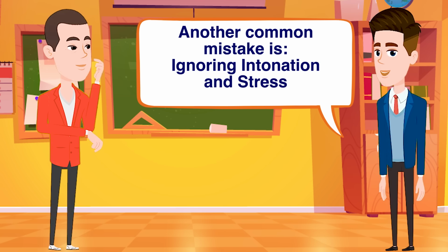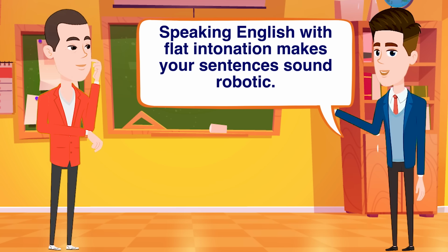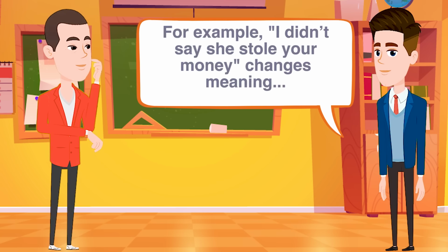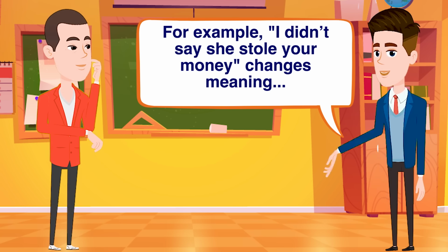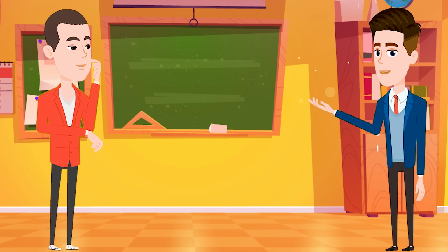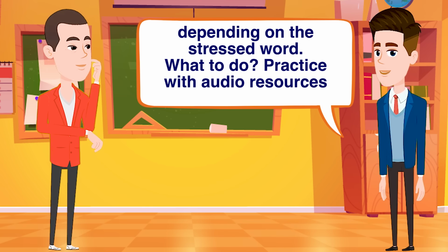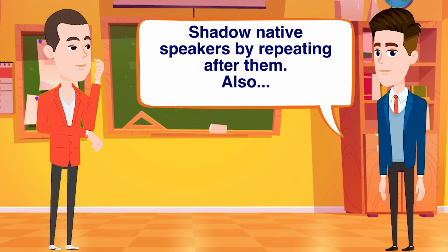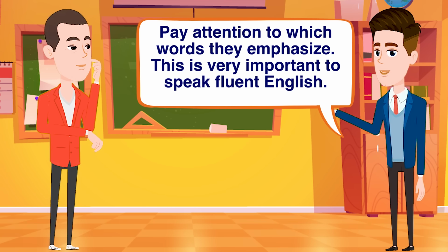Another common mistake is ignoring intonation and stress. Speaking English with flat intonation makes your sentences sound robotic. Proper intonation and stress are key to sounding natural and clear. For example, "I didn't say she stole your money" changes meaning depending on the stress word. What to do? Practice with audio resources. Shadow native speakers by repeating after them. Also, pay attention to which words they emphasize. This is very important to speak fluent English.